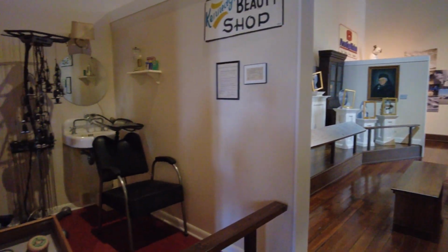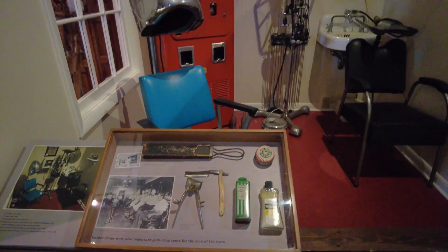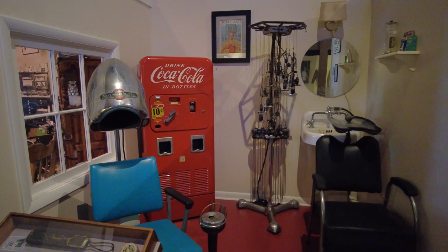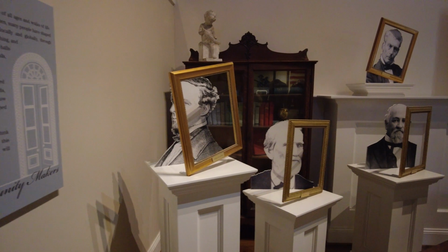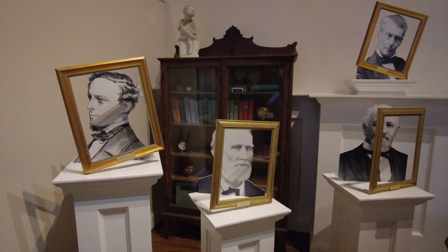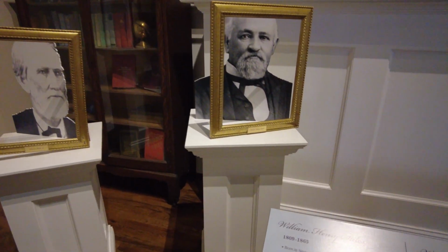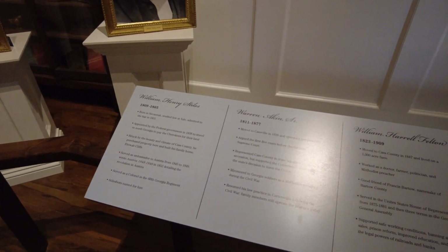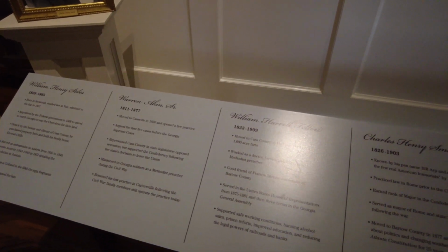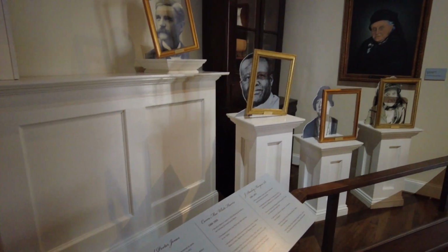Here's a beauty shop. You got the old hand trimming razors, strops, and an old Coca-Cola machine. You've got a gallery of the more famous people from the area. Very cool.